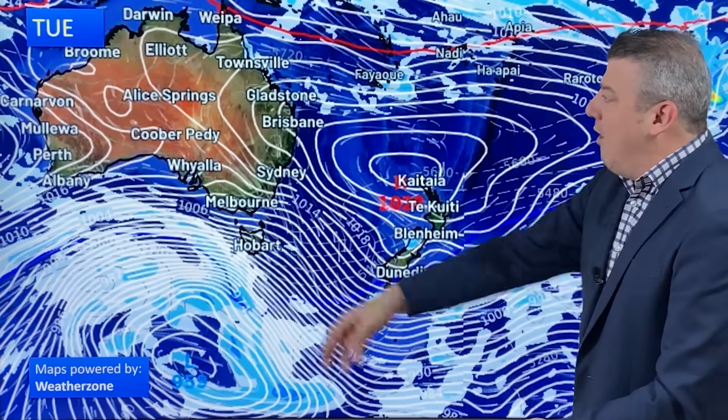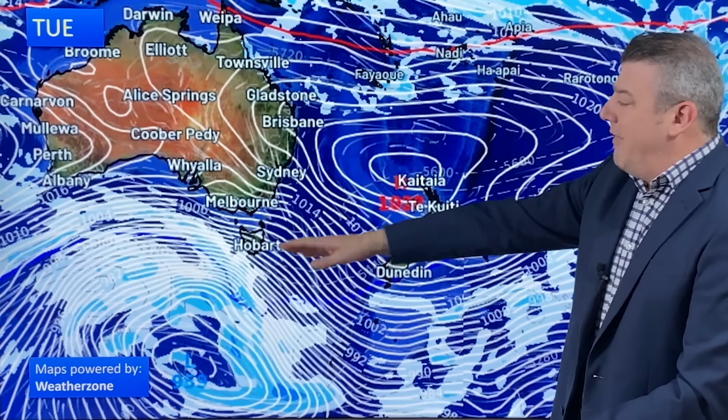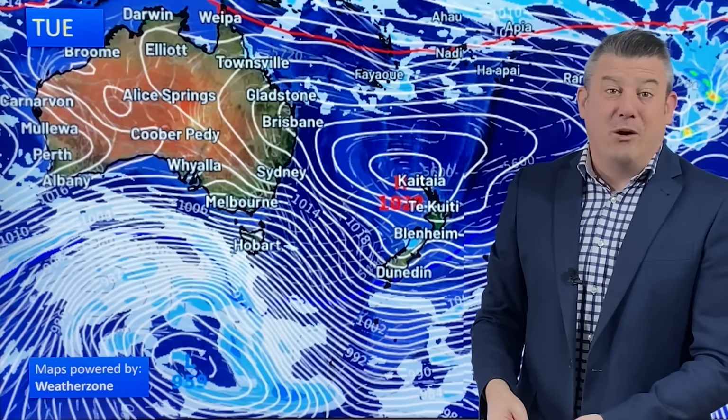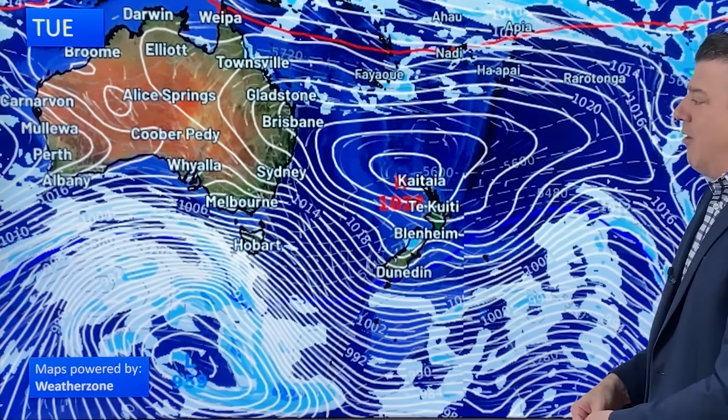So that's the reason why here on Tuesday, as the next stormy system comes in, the windy weather goes up, all those isobars, the lines on the map, they all get squashed together. And that means windier weather coming through. And that's what you see here in the southeastern corner of Australia on Tuesday.